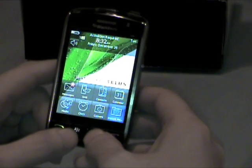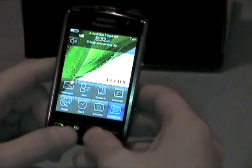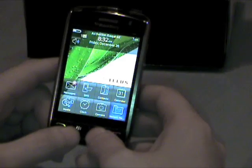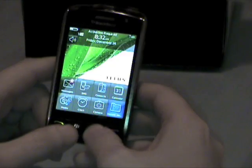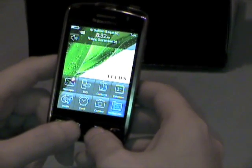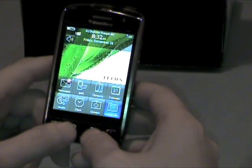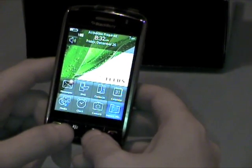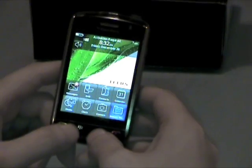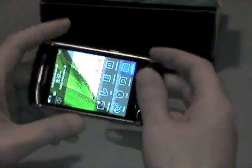Obviously the first thing you need to do before attempting to unlock your phone is to order the unlock code on our website at www.sellunlock.net. Now once you place your order, we're going to need your phone's 15-digit IMEI and the PIN as well. Now in order to find the IMEI and the PIN of your phone, it's not going to be anywhere on the box. So here's what you need to do to find the PIN and the IMEI.